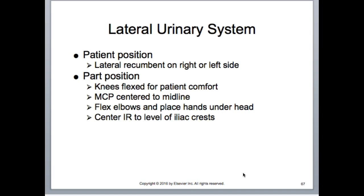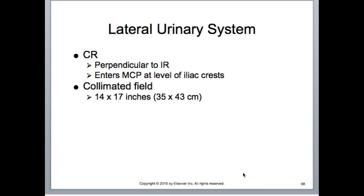Lateral. You can have the patient in lateral recumbent or on right or left side, knees flexed, MCP centered, elbows and arms overhead or in front. It doesn't matter. Center IR to level of iliac crest. You're going to have the CR perpendicular entering the MCP at the level of the iliac crest.